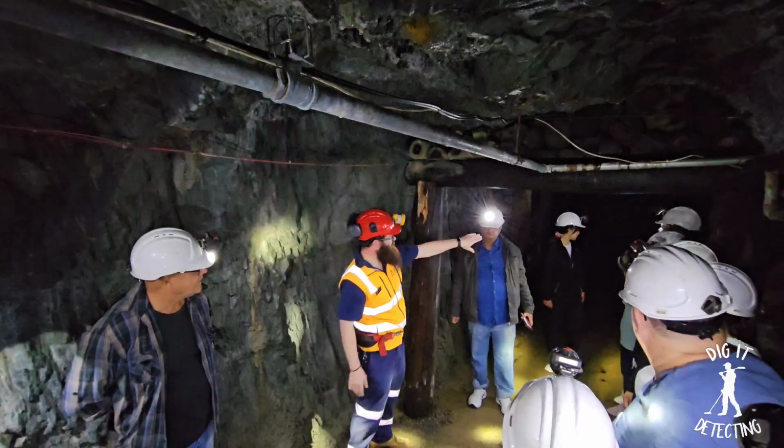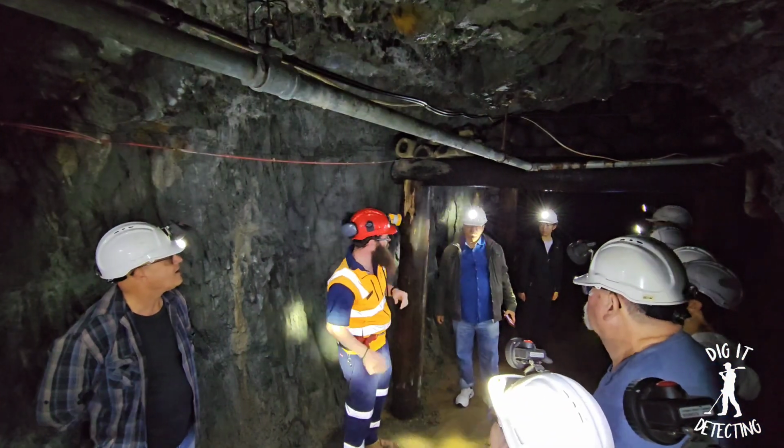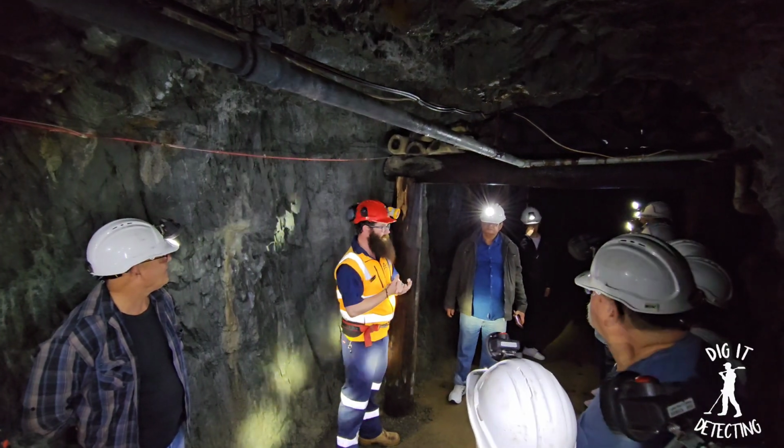You can see here that we've turned a corner. We've moved off our cross cut and onto a drive. So we're getting towards the centre of the anticline, where we're going to find our quartz reef with gold in it soon. Miners like to call this area centre country.